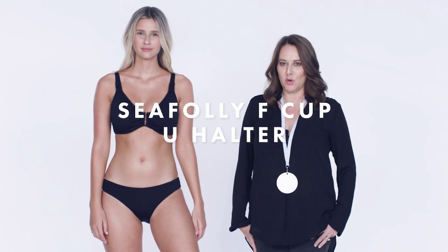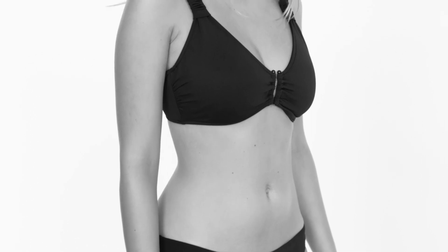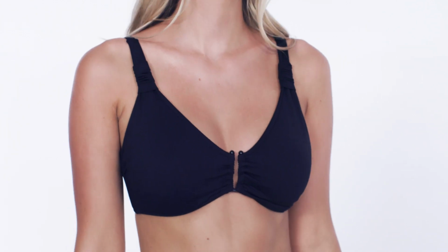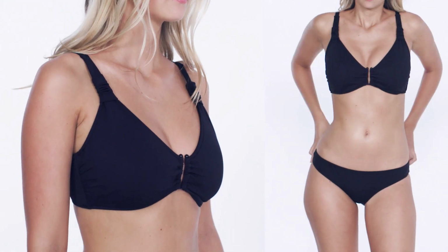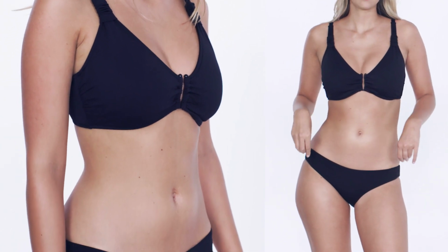When talking about the curvy body, it's really important to think about proportions. It's all about lengthening the body and creating a distance between the bust line and the hips to give an elongated torso. So for example, with someone like Jax who's wearing a fuller cup, an F cup, we have the underwire support which actually lifts up the bust line and creates a longer line.